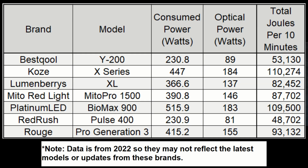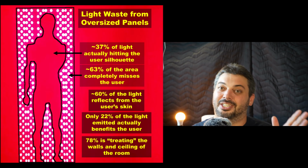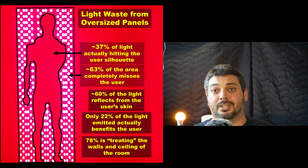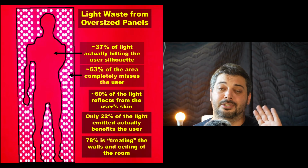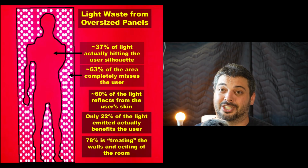And so that means just one of these panels can deliver you full body red light therapy. You don't need big modular systems. You don't need oversized panels where most of the energy is going to be missing you anyway, and that's going to mess up your total joules dosing anyway. So it's better to get a device that's slightly smaller than yourself to make sure you're collecting all that energy and you can calculate it properly.